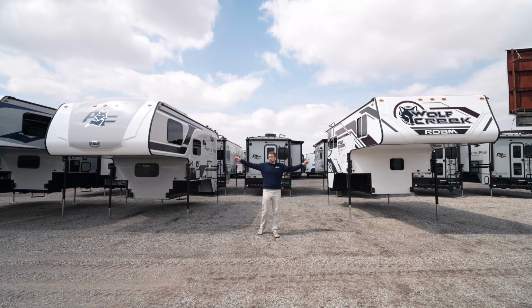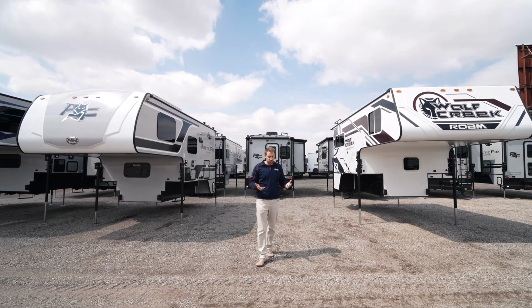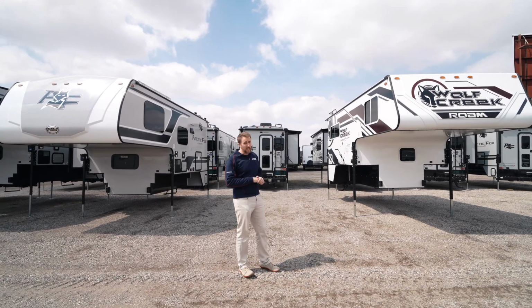All right, so I'm standing between an Arctic Fox and a Wolf Creek, both made by Northwood. Very common questions that we get. Obviously, the big one is what's the difference between a Wolf Creek and Arctic Fox? Biggest difference is going to be height.